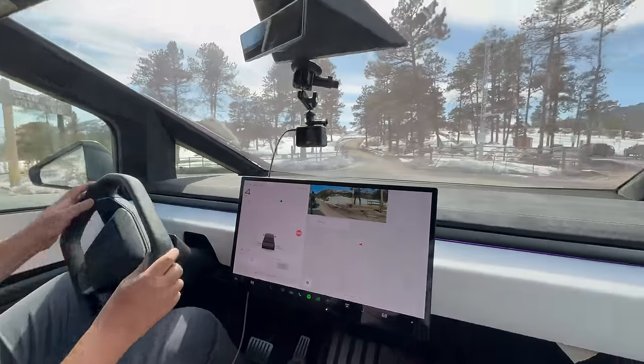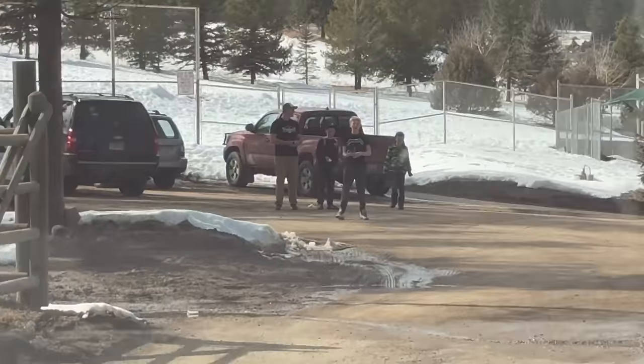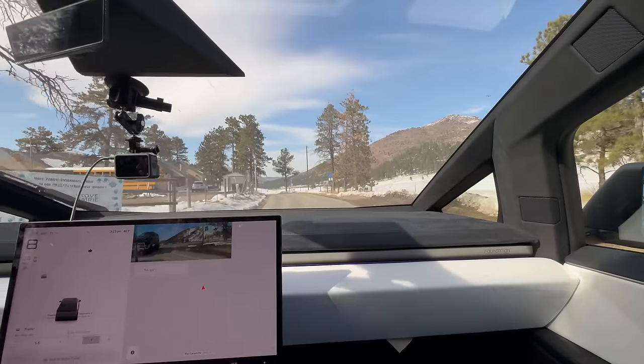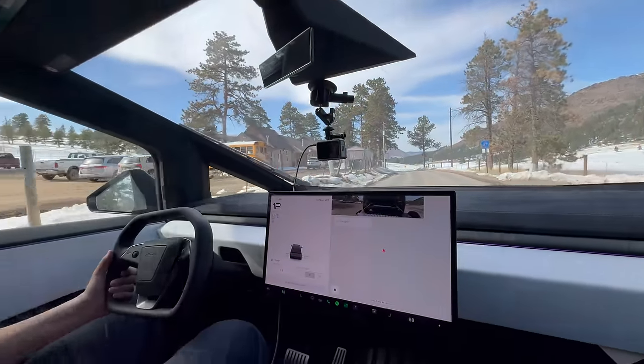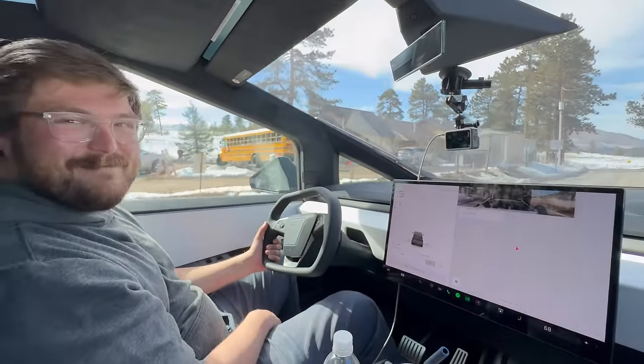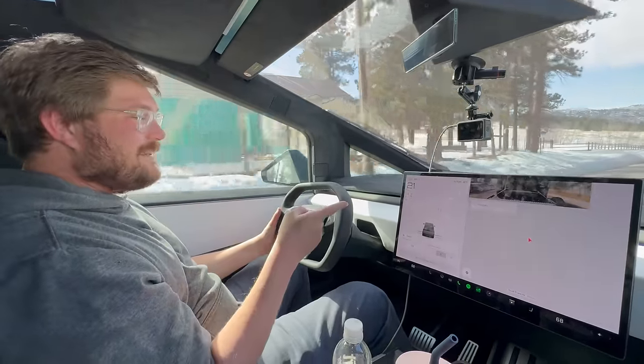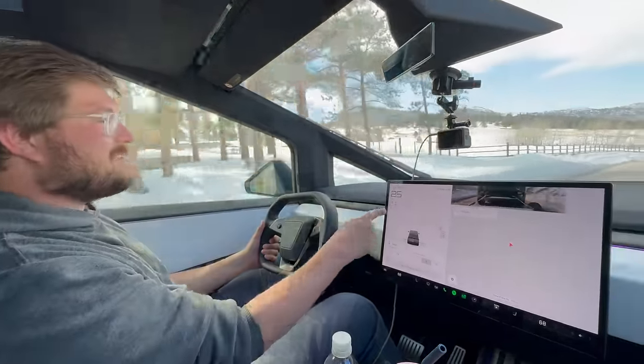Look at the kids in front of us here taking photos up at their school. Waving hello. Everyone loves the Cybertruck in person though, I gotta say. It makes people so happy. So yeah, but that's been interesting. Let's see how long it takes for the regen dots to go away.